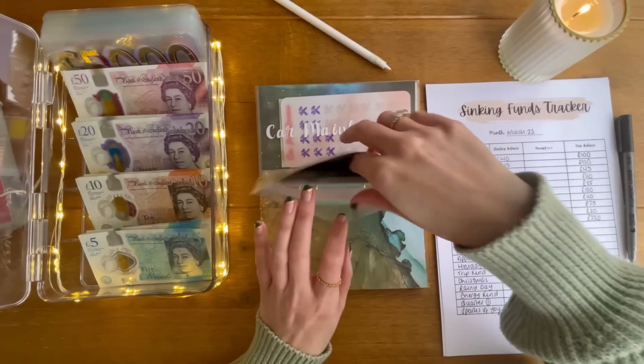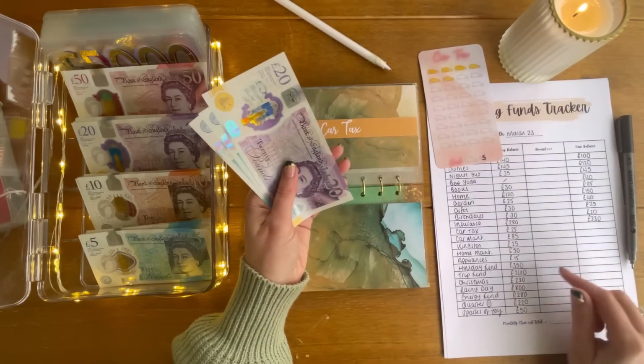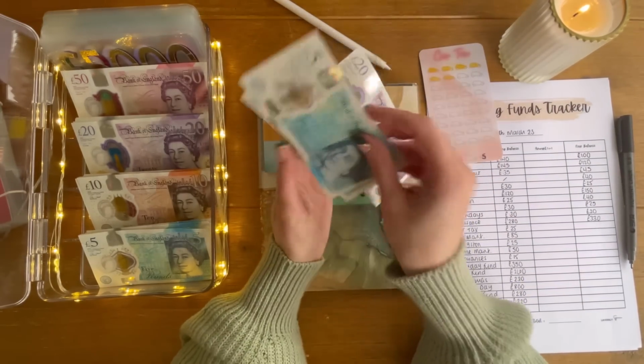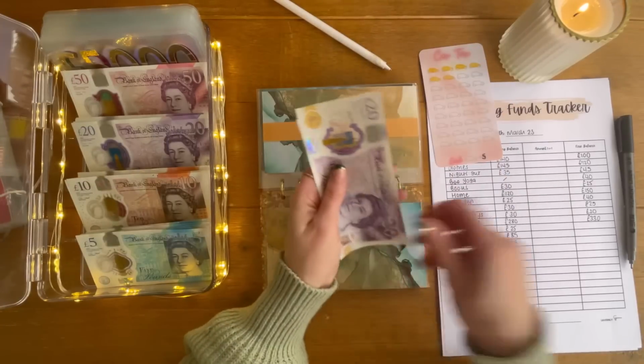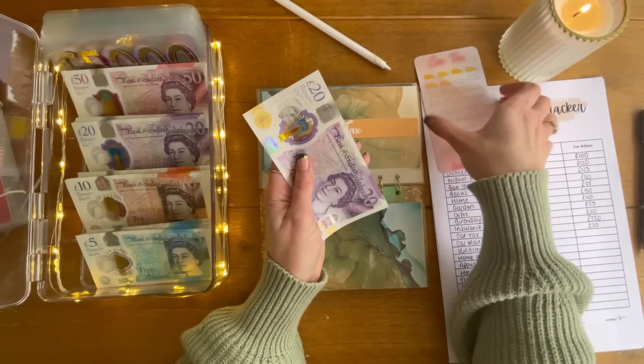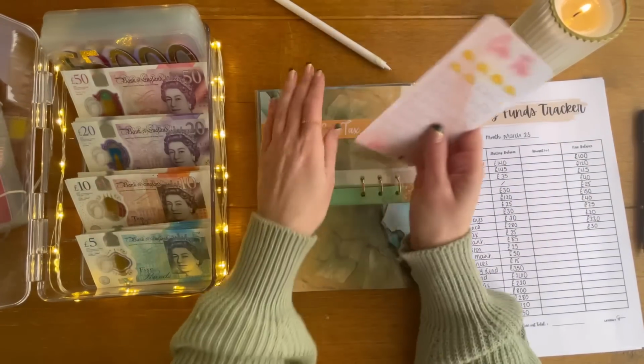Car tax, last month had 25 and we've got 25.30, so we've only added a fiver. Is that right? Okay, so 30 in car tax.